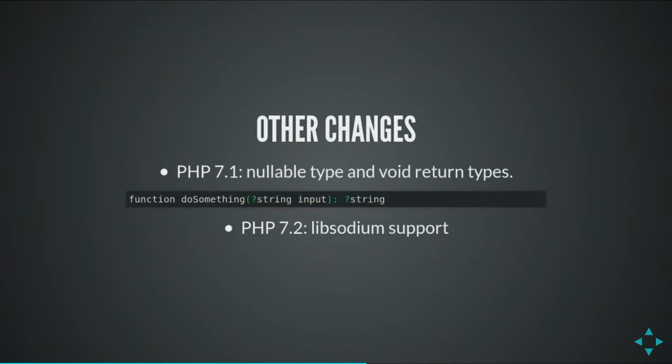There's a bunch of other changes, and these are coming with the newer branches. For example, PHP 7.1 introduces nullable types and void return types. So if you use type hints and you pass a null when you're expecting a string, in PHP 7 it would error out. If that's an optional parameter, you can put a question mark in front of the type and it says this can be a string or a null or nothing.